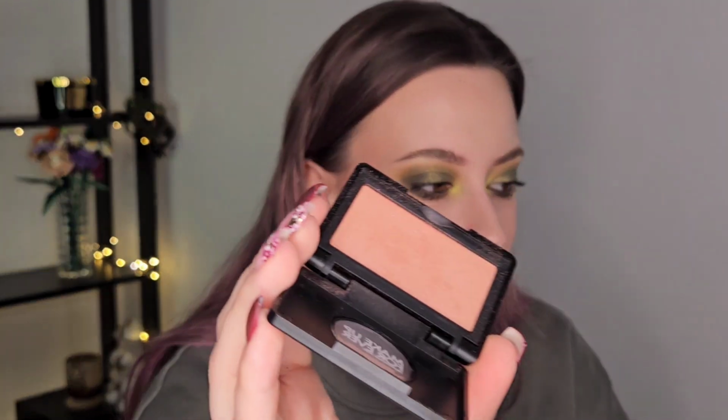It is a bit loosely pressed in here, so you have a bit of kick up, but it is so beautiful. It is a formula that I really enjoy. It will not become my favorite or something like that, but I do like the small packaging, and I really want in 2024 to try more Makeup Forever because I think they have really good formulas in general, and this blush is really nice.